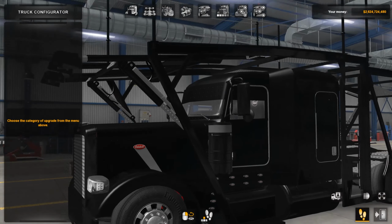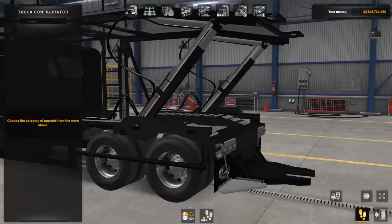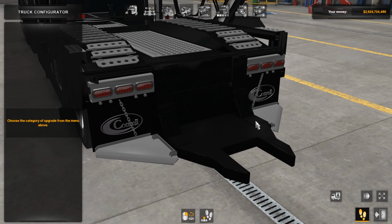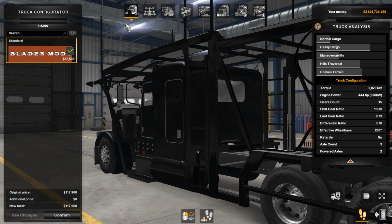But to get a better view of it, you got your car racks up there. You got some racks back here as well. And you got, of course, your attachment bar. Very nice. There's only one cabin for it, one chassis.